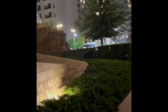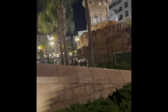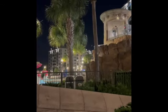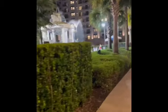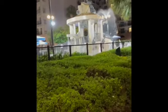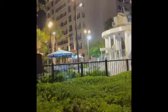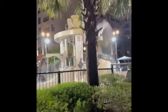So here's the other side of the pool. That's the main pool area, that large slide. Over here, this might be the perfect time to record it since there's nobody in here, but this is Siesta. This is the kids' pool here at the resort, and my kids absolutely love it. It's the perfect size.